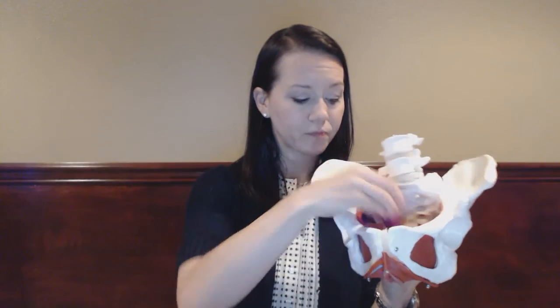So it's going to go into the vagina here, and it will sit right inside the pelvic bowl like this with the string coming down, just like a tampon would. So it's sitting right in through here, and what it's doing is providing resistance to the pelvic floor during activities and during Kegel exercises.